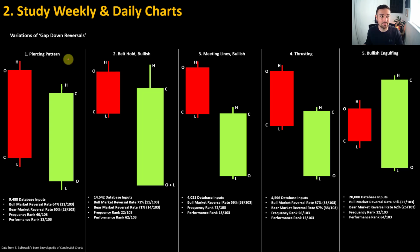These are what I call gap down reversals. So belt hold bullish has a bull market reversal rate of 71% and the same in a bear market reversal rate. And there were 14,542 database inputs. Statistically significant. And what if you can find this candlestick occurring in a common continuation type base off of the 21-day EMA and the stock showing a lot of relative strength, and it has triple-digit earnings, triple-digit sales, mega estimates coming through, new revolutionary technology such as AI. Is there something there?